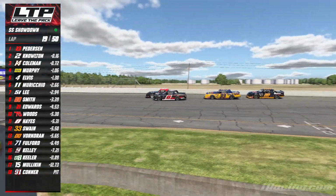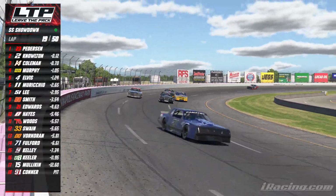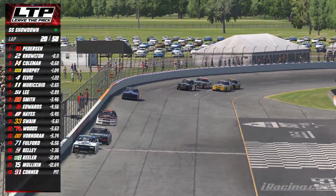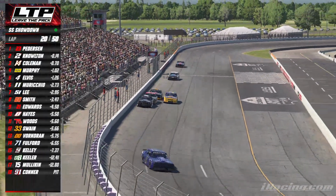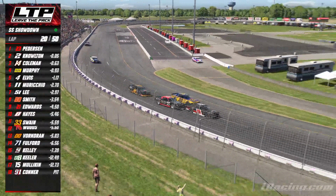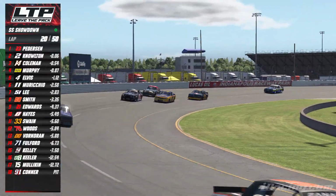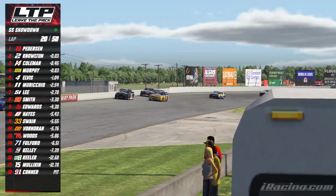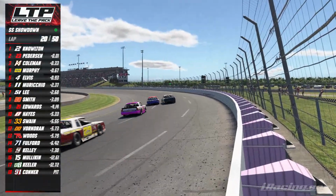We look back at this battle for the 10th spot. Jeremiah Woods side by side with Jacob Hayes. Hayes up the racetrack a little bit. Easton Swain in the 33, getting a little bit aggressive there.